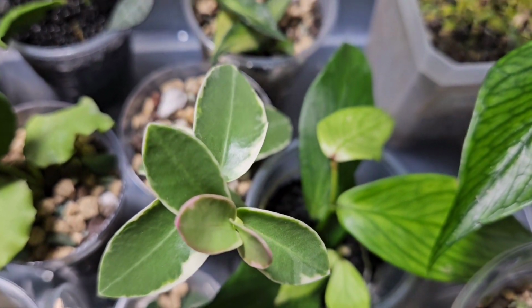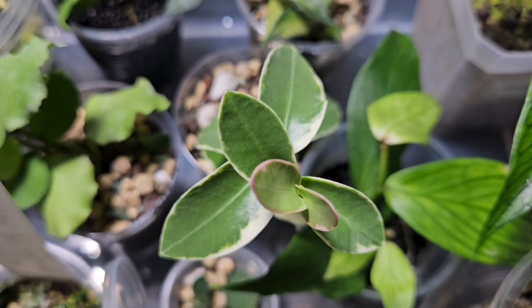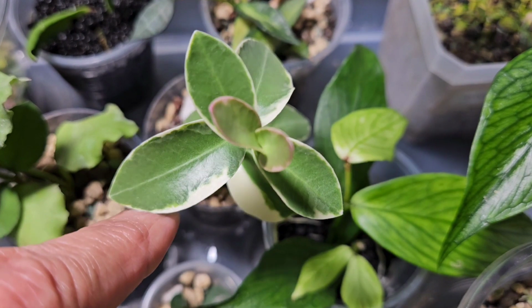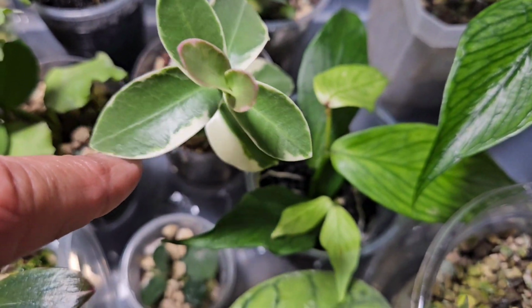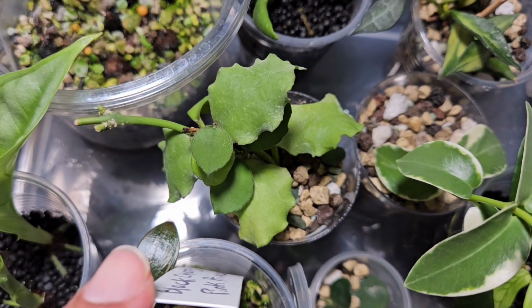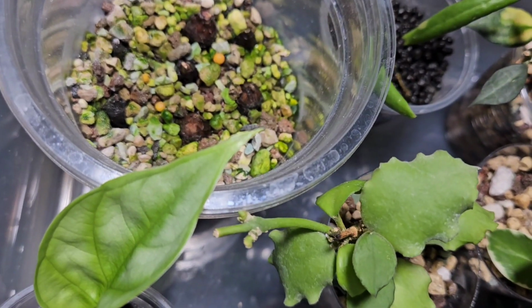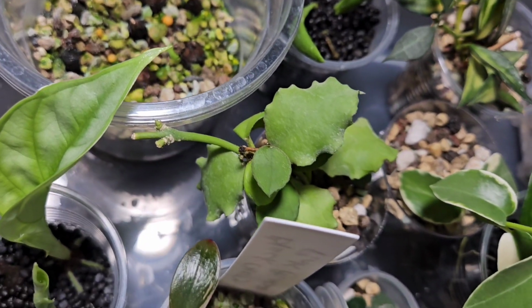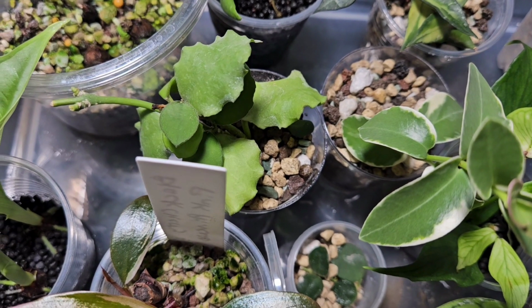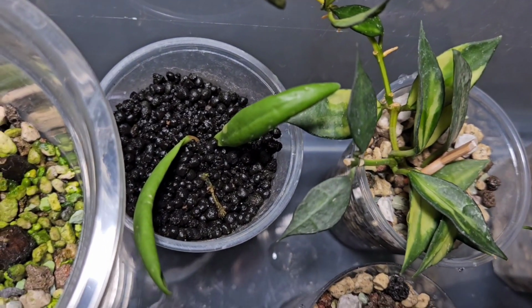You saw this beautiful little cutting that I got from Rare Herbs Garden in New Jersey, and that is the Cumingiana variegated albomarginata. And then there's the Endauensis, which I love these little leaves. You gotta be able to feel them. They're just unusual. I love that. So I figured putting them in here and letting them grow more roots, enjoy a little humidity, is not gonna hurt.